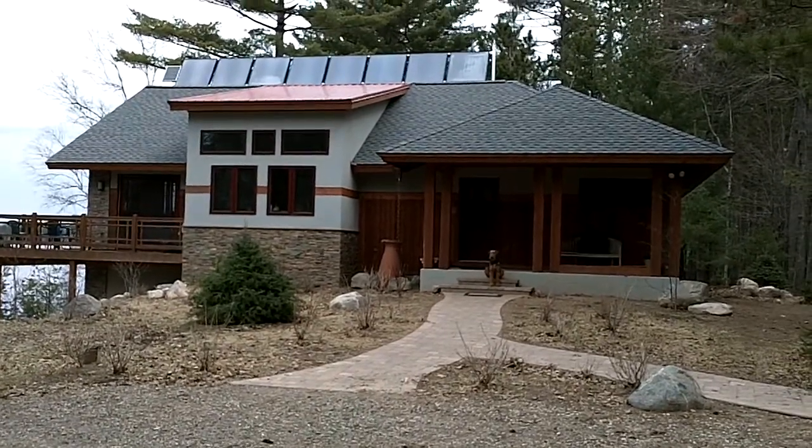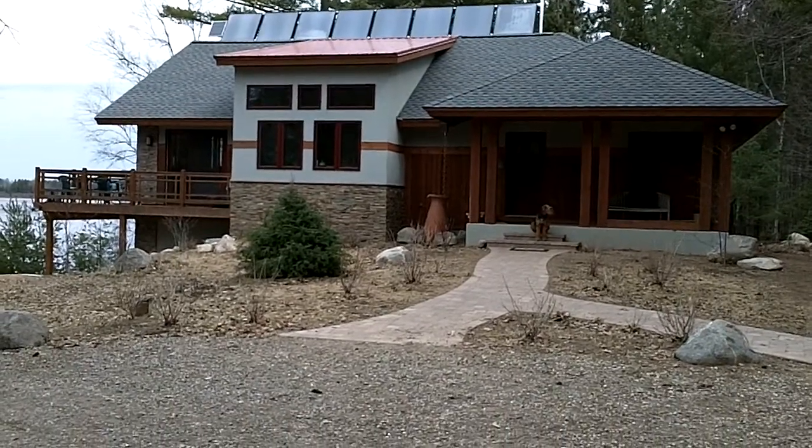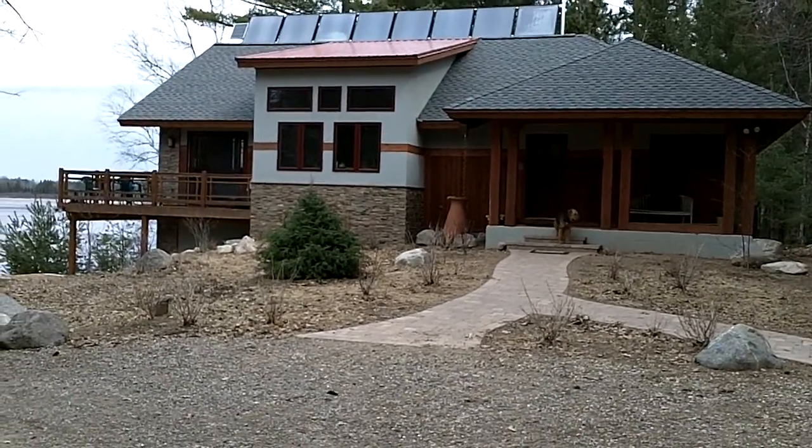Well, you can see the solar panels on the top. We'll talk about that a little bit later. There's sort of a bump out for where the kitchen is.